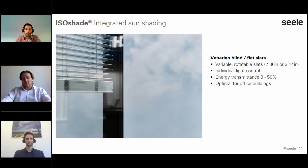The blinds can be opened and closed individually via button, remote controls, or centrally via the building management system that can allow individual customization through the day, as well as programmable positioning based upon time, day, month, and year. That's the position of the facade and geographical location of the project.